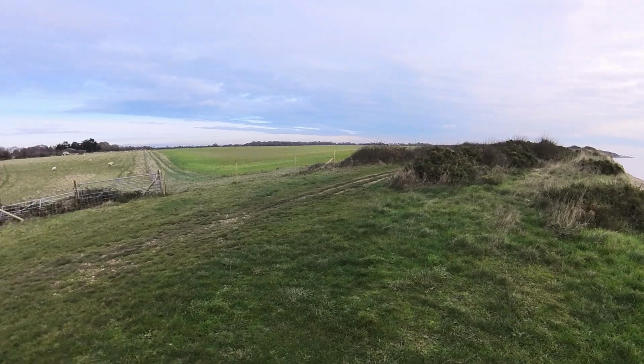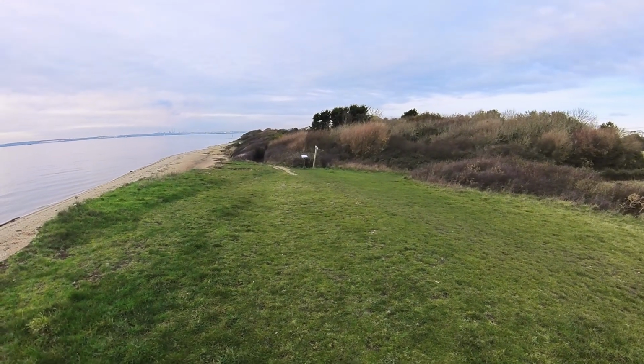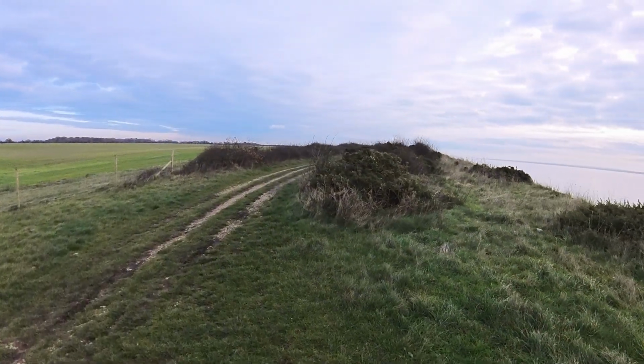Moving on again, just beyond the signs we've just read, and we're off up here through the gorse bushes, which takes you along the cliff top.